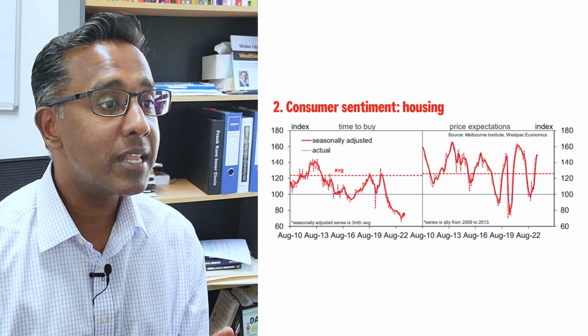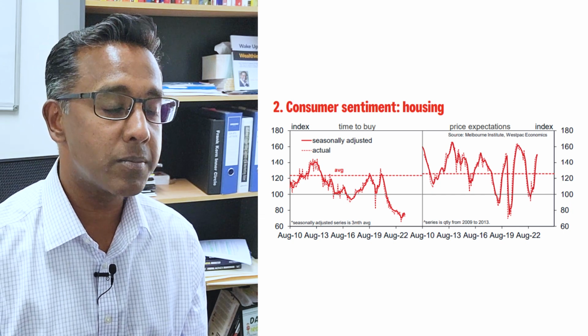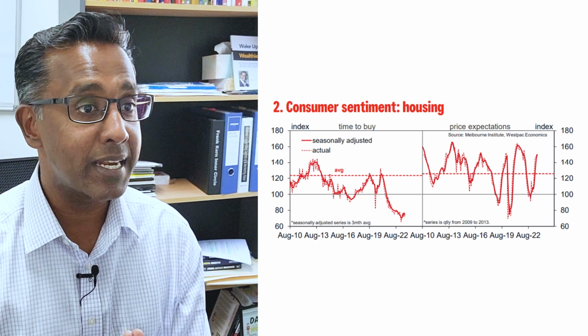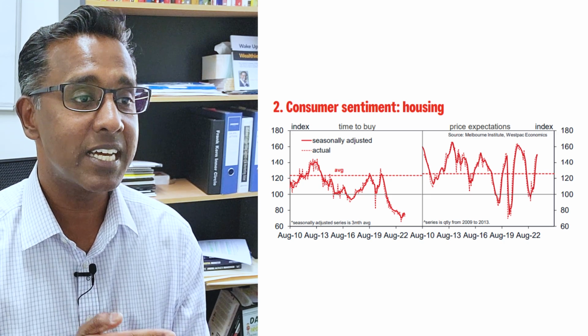You can see the chart on the left, the line is really, really low. What that shows you is that many people don't believe it's the right time for them to buy because of affordability concerns, mainly the high interest rates. But on the right, you can see the red line is actually trending up, which tells you that price expectations, most people do agree that property prices are set to rise.